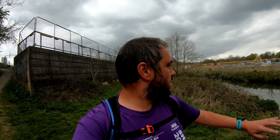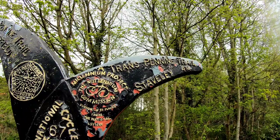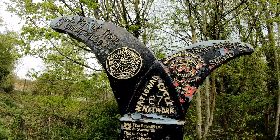I remember coming as a child through Chesterfield on the train, and the Tree Bore factory was just over there, and I always used to remember the smell of the sweets when you passed through. And this sign sums up quite nicely the trip that we're making today from Chesterfield to Staveley. It's about 4 to 5 miles.